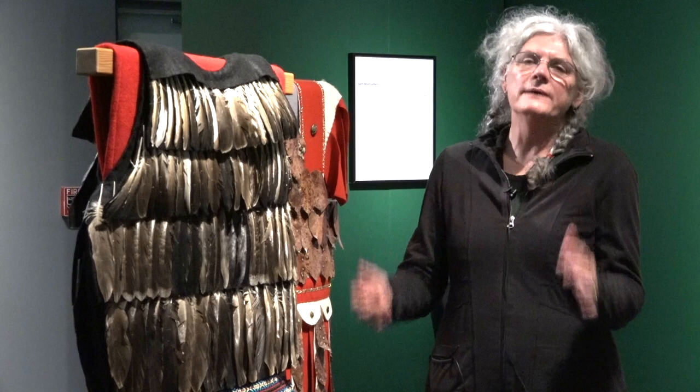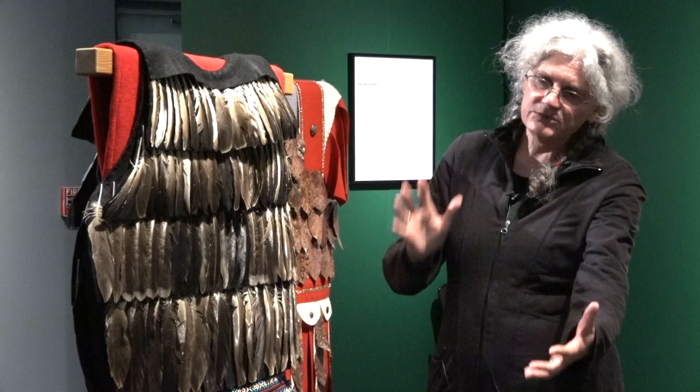Anyway, I found a photograph I had taken of that from when I was young and used that as my inspiration for this piece. So this is the same shape as the armor she is wearing.